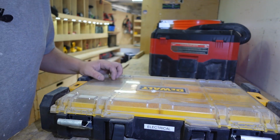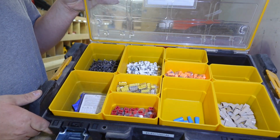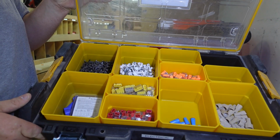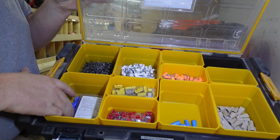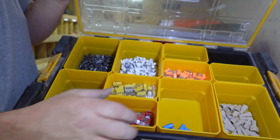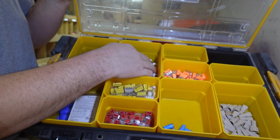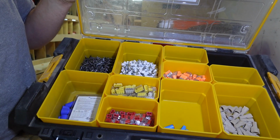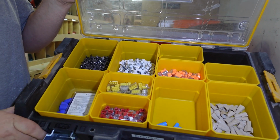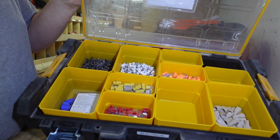All right, so electrical, pretty straightforward. Mostly your 12-2 and 14-2 Romex. We got some staples. You got your basic stuff. We do have a couple extra bigger. We got outdoor rated, all this kind of stuff. We don't use these too much, but they're there if we need them. We do have one missing because that's actually on a job site right now. But electrical, it's here if we need it.